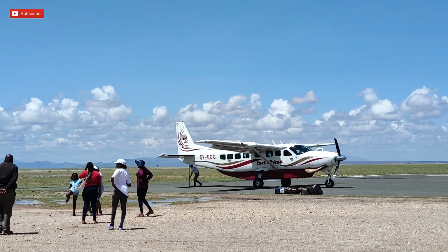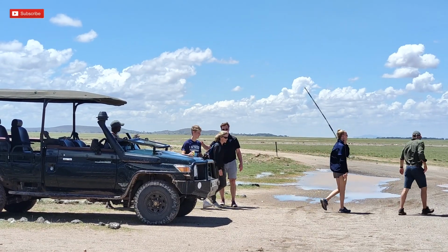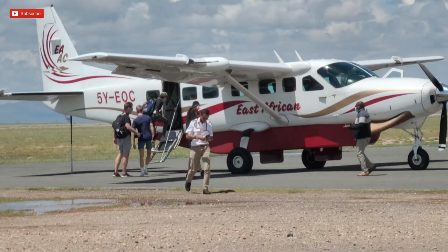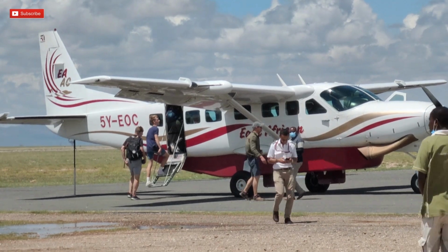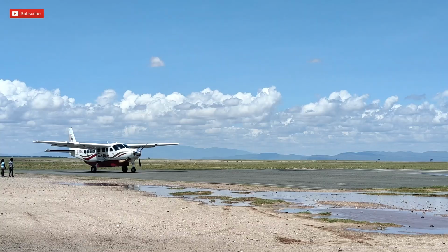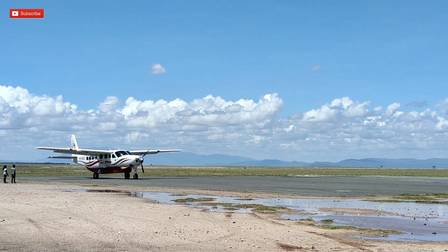There are many airports and smaller airports all over Kenya, more than 70 in all, which means that most of the top tourist destinations in Kenya are well connected by air, and if you're willing to shell out some extra money, well, you could save a lot of time.